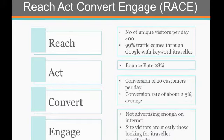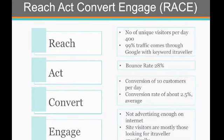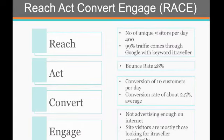So now let us try to fit those parameters into a framework called RACE. RACE is actually an abbreviated term for reach, act, convert, engage. So RACE is a framework that is very useful while framing digital marketing strategy, digital interactive marketing strategy. It is actually a very effective planning tool and it will allow us to think in an organized way. So let us go through all these 4 parameters briefly and then try to link these 4 parameters to iTraveler.